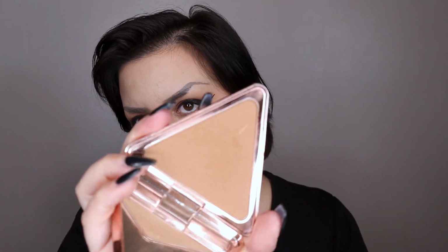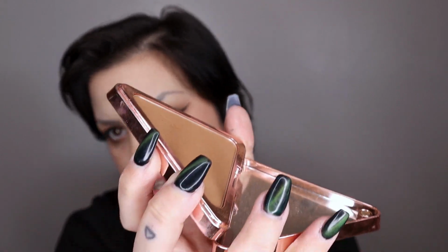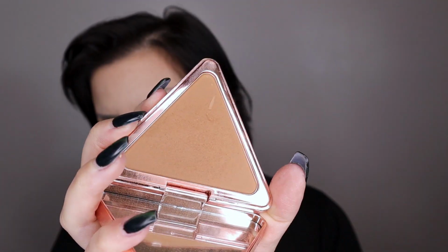And for bronzer, I have two different bronzers I have to go through. I have this guy right here, which is the LYS. I use it pretty much a lot, but I feel like you can't even tell. I don't know when I'm gonna hit pan. The pan is just so big on it, and I don't know if I'll ever hit pan on that.